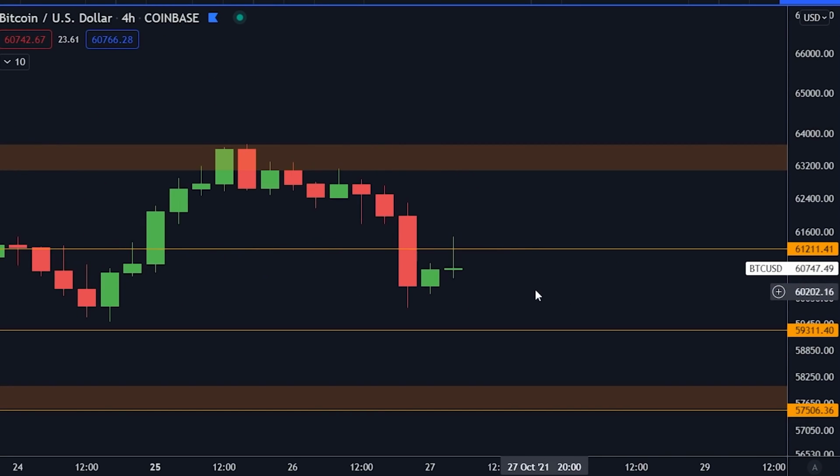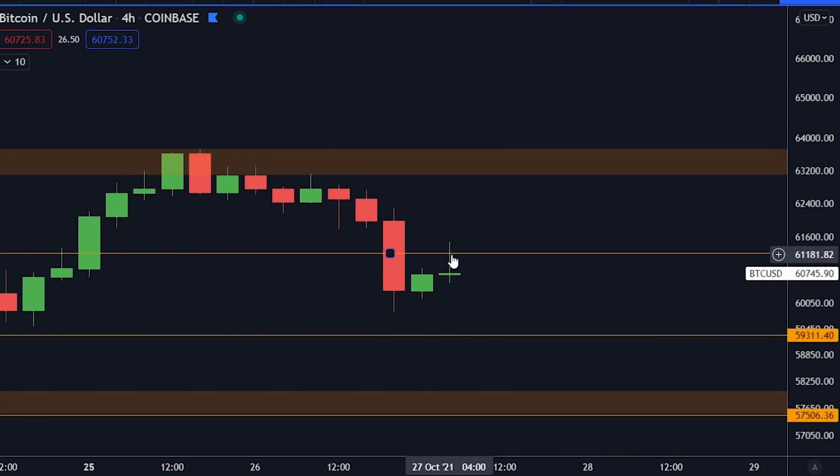Now, one slightly bad sign is that we are struggling with getting above the orange line here at 61,200. But overall, as long as we don't break down from the $57,500 level, which is the orange box down here, I think that everything is still fine.